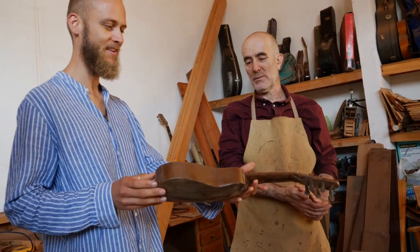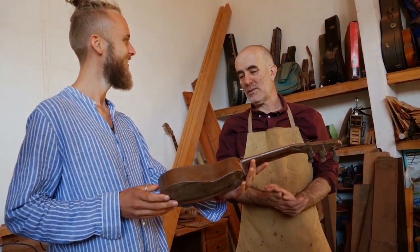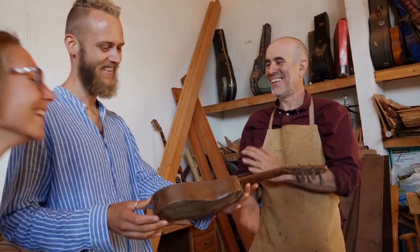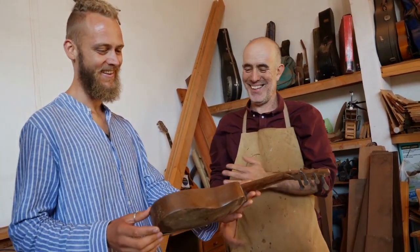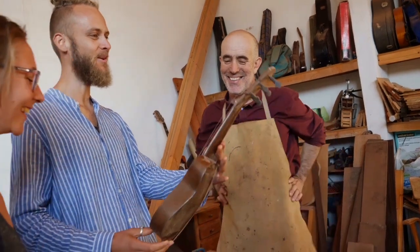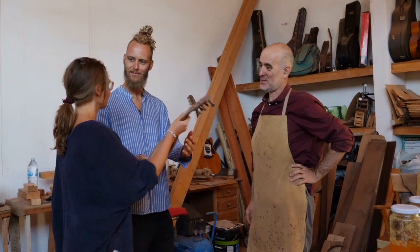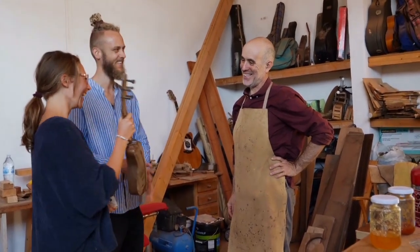Vicente proudly shows us his timple from Simón Morales, almost a Stradivarius of Lanzarote. Simón Morales was, as already mentioned, the first famous timple luthier of Lanzarote. A timple like this would sell for about 60,000 euros.